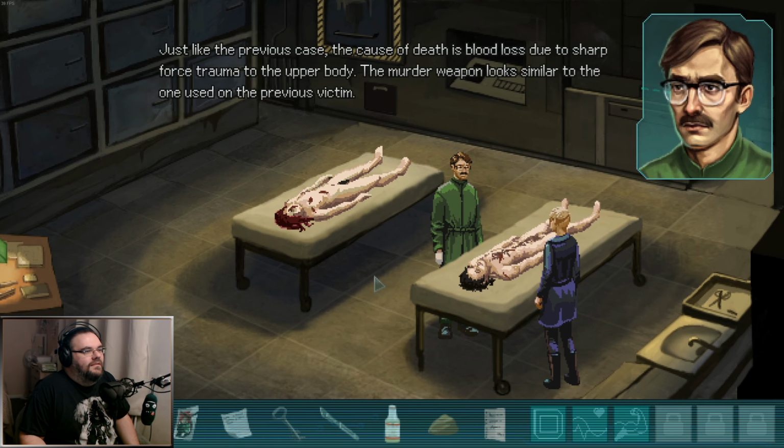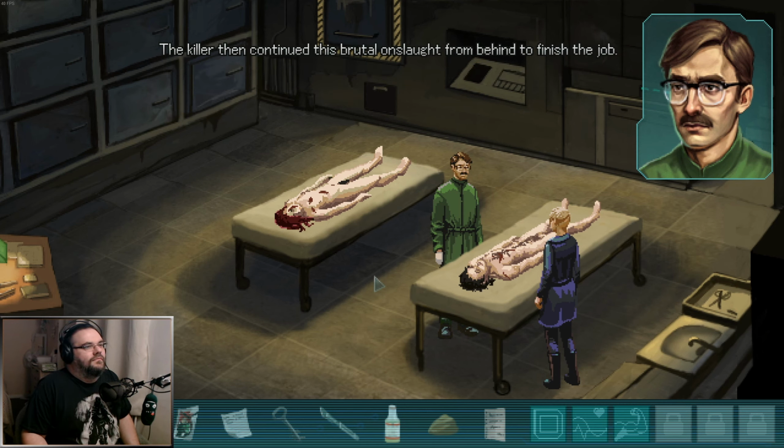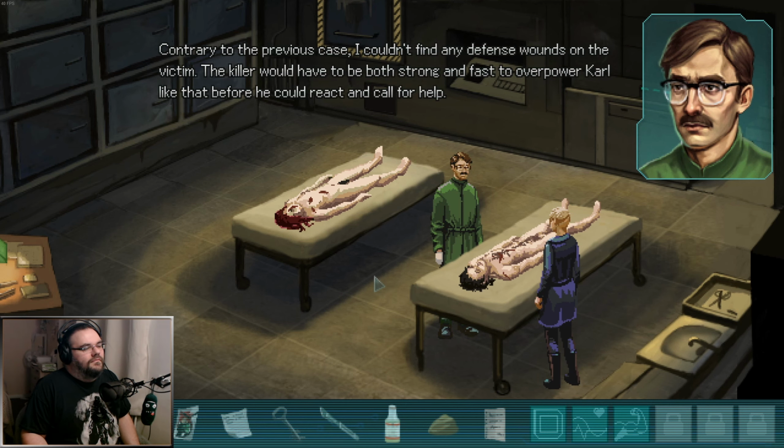Just like the previous case, the cause of death is blood loss due to sharp force trauma to the upper body. The murder weapon looks similar to the one used on the previous victim. The victim has a bruised chest, likely from the impact of a hard fall to the floor. And this makes me believe that Carl was attacked from the front and fell to the ground, twisting as he fell. The killer then continued this brutal onslaught from behind to finish the job. Contrary to the previous case, I couldn't find any defense wounds on the victim.